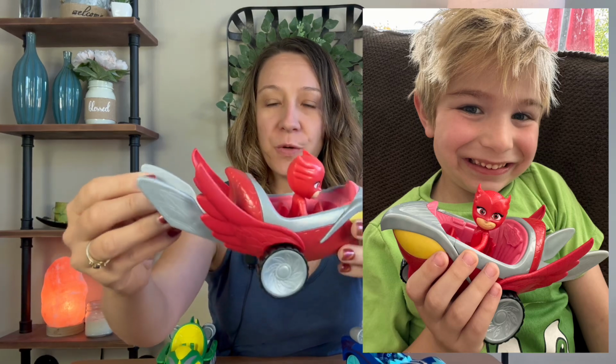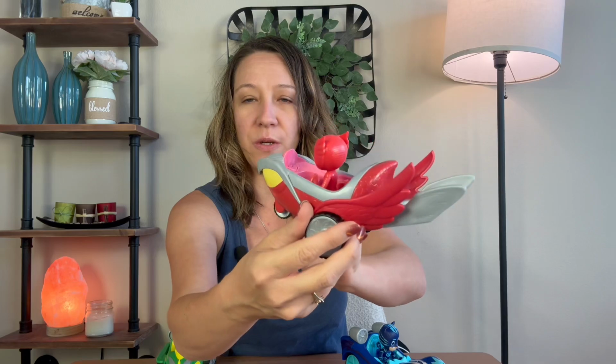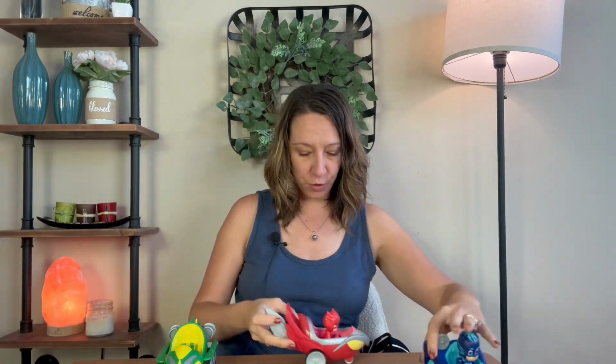Her vehicle is super cool as well. It has the owl wings representing Owlette. She turns into a little owl when she's a superhero. Has the wheels on the bottom, so again, can go super fast. Fun for indoors, outdoors. Has the yellow eyes. And she is securely in her seat as well.